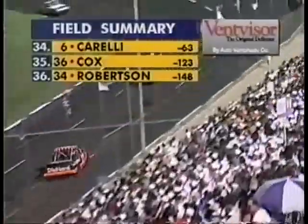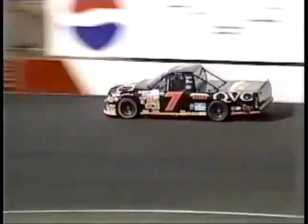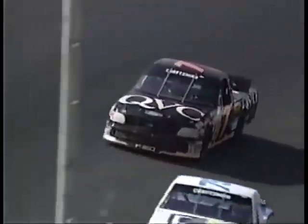Eli, there you see Dave Resendiz. You got to give a call to him. He started back in 21st position, has worked his way up into the top 10, so he's been steadily coming toward the front. He was out hunting bighorn sheep all week after the win at Sears Point. Instead of going back home to the Carolinas, he and his brother got together in the state of Texas, and they went hunting bighorn sheep.